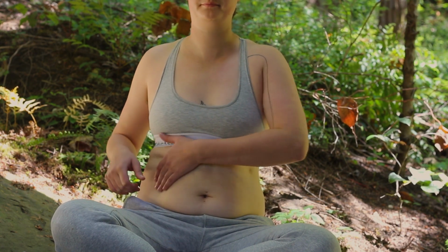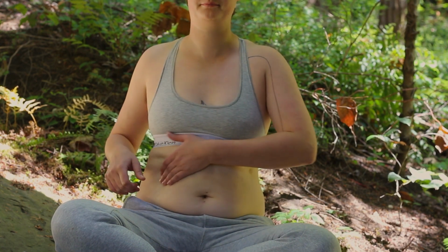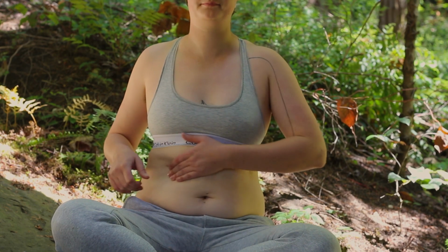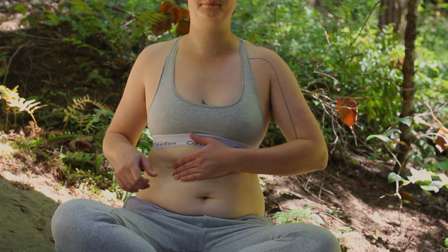And then start to trace this line, going from right side of our hip, up, across the belly, down the left. Drawing nice big circles, taking deep, full breaths. Trying to get our spine long and tall.